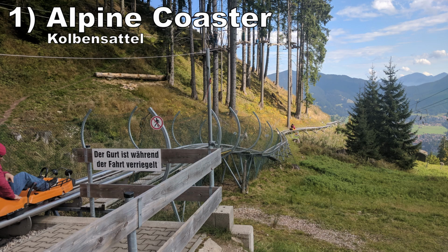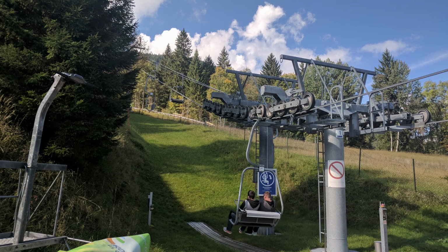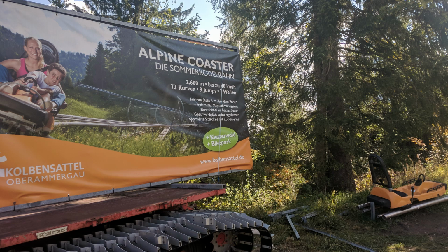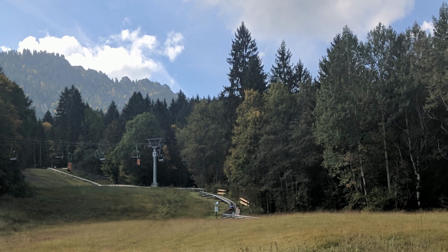And coming in at number 1 is Alpine Coaster at Colburn Saddle. This is the best mountain coaster I've ridden, and it's not even close. This is another one that has a long chairlift to take you up to the top of the mountain. You then have nearly 1.5 miles of downhill track. Even if you go completely unbraked, which I of course did, it still takes 4 minutes to reach the bottom. This was not just long, it is wild too.